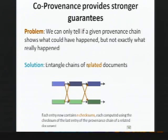So in that way, we can entangle a group of documents and have stronger provenance guarantees. Now we can say for sure that this is what happened, because if you create a fake chain, then all the related documents would not match. Their provenance chains and the checksums would not match. And how do we say which documents are related? Well, maybe all the babies born on the same date, we can entangle their birth records, birth certificates. Maybe you visited a doctor, and all the people who visited the doctor on that particular day, you can entangle their medical records.